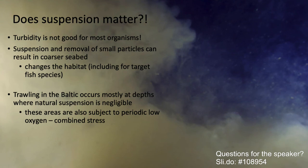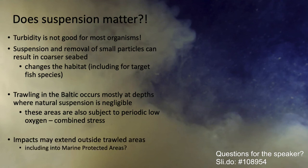And I showed you how far the sediment cloud can travel after a few days. There are implications here that trawling is not just impacting the actual place where trawling is occurring, but even several kilometers away, these sediment clouds are being transported. And if there are, for example, marine protected areas nearby, they could potentially be affected by this suspension.